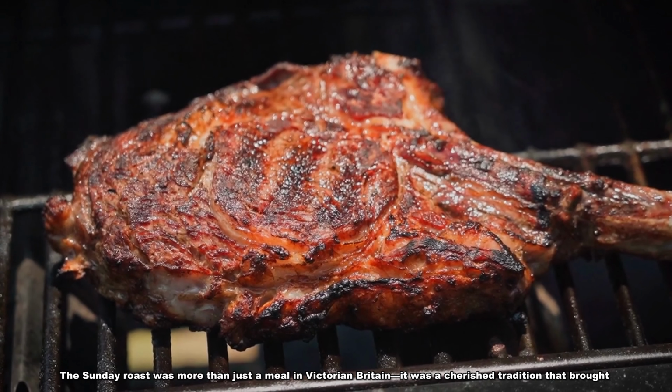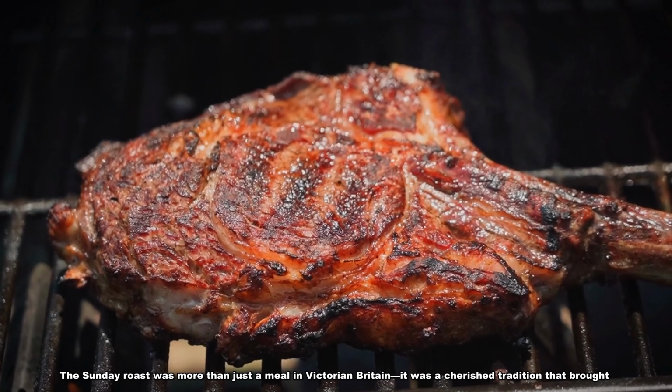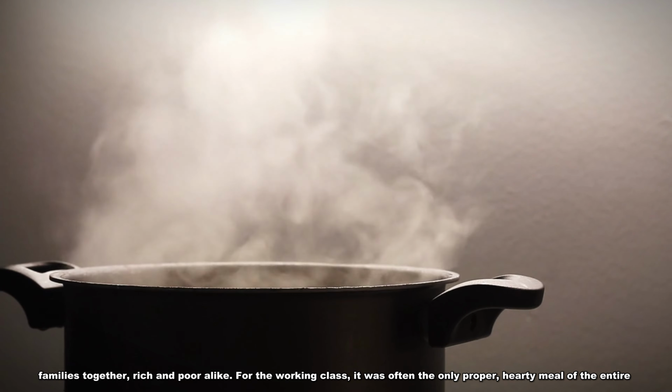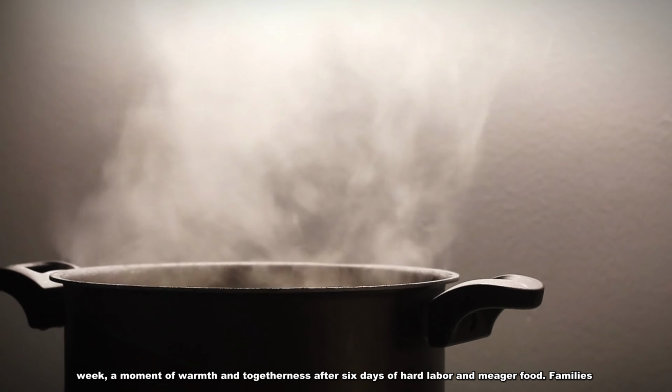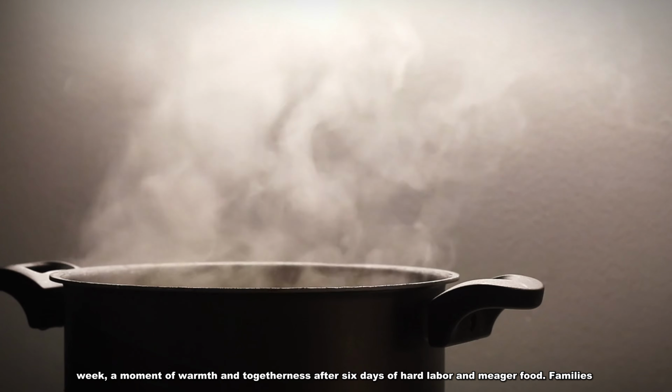The Sunday roast was more than just a meal in Victorian Britain. It was a cherished tradition that brought families together, rich and poor alike. For the working class, it was often the only proper, hearty meal of the entire week, a moment of warmth and toughness after 6 days of hard labor and meager food.